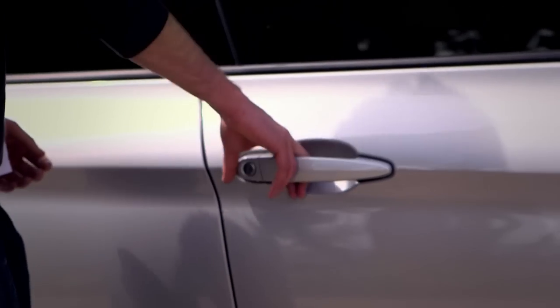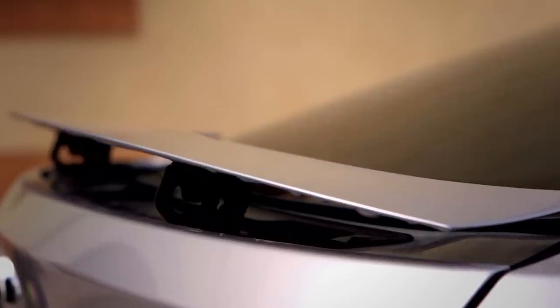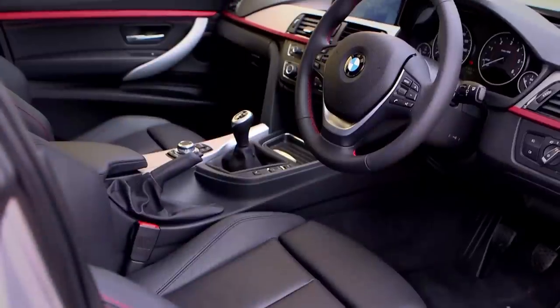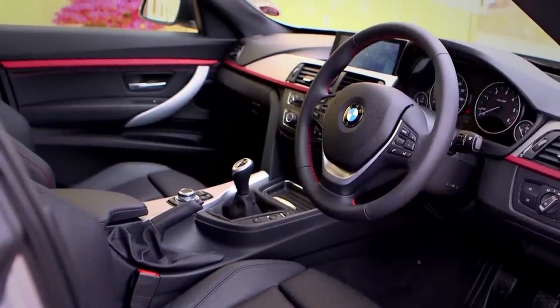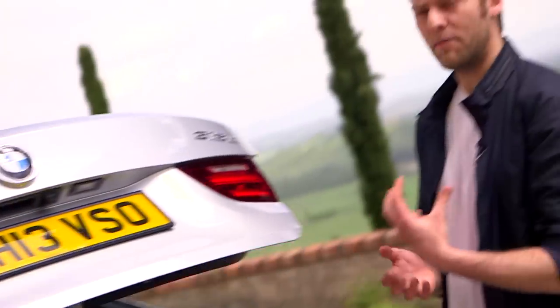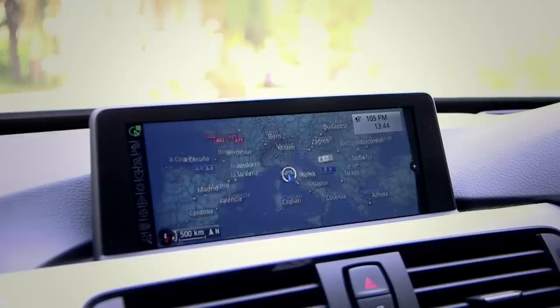For example, you get these beautiful frameless doors and an active spoiler, which kind of gives you a hint at a sports coupe. You've then also got a semi-commanding driving position, which is what people in 4x4s love so much. But then that's also combined with a really practical hatchback tailgate that almost feels a little bit incongruous with the premium positioning. We are going to need a seriously long drive in this thing to figure it all out.